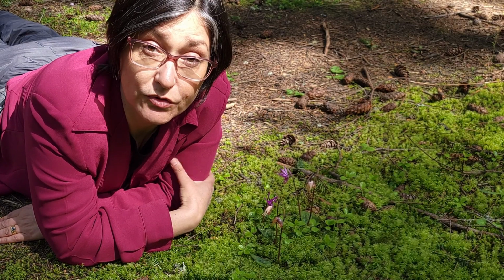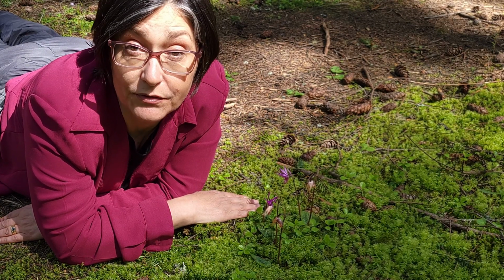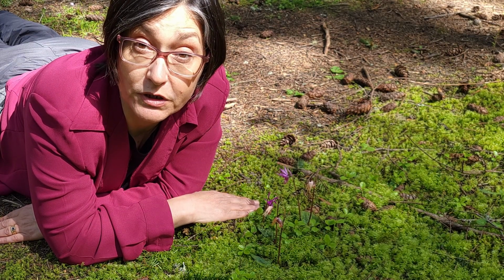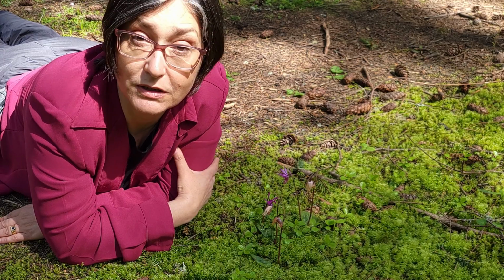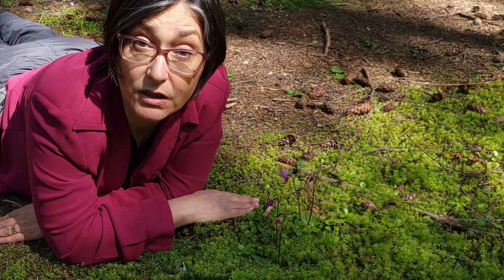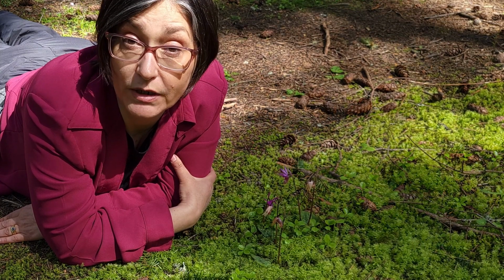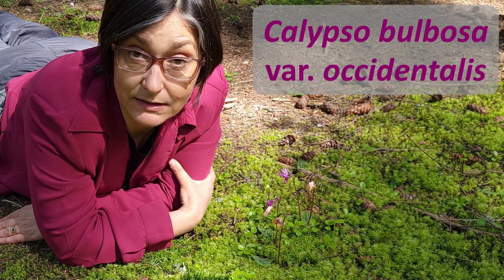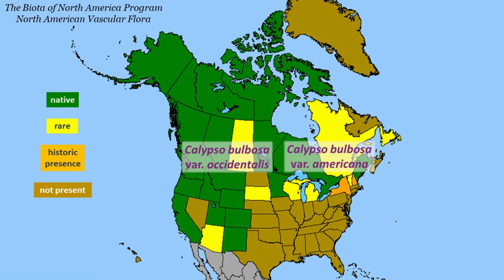Calypso bulbosa grows from low elevation to mid elevation to even high elevation, and it prefers moist, coniferous, or mixed forests with filtered light and rich humus soil. Here in the Pacific Northwest, it tolerates dry summers. Calypso bulbosa variety occidentalis native range extends from Alaska to northern California, on both sides of the Cascade Mountains, going east to the Rocky Mountains.